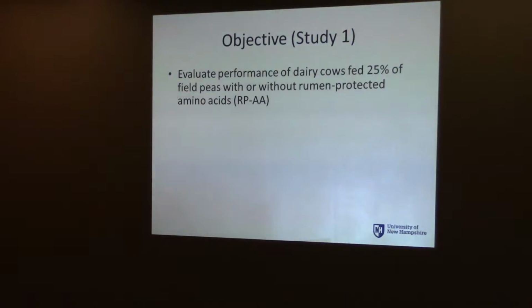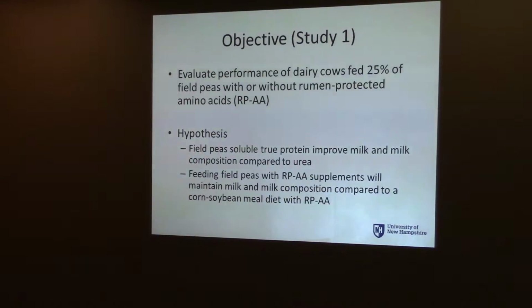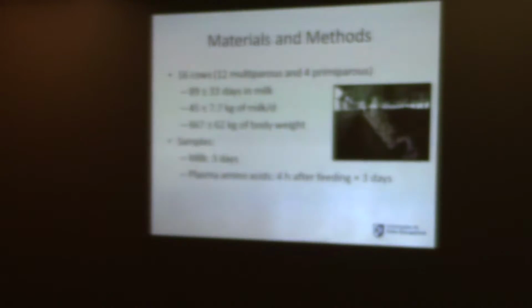So the objective of this study initially was to look at the performance of those cows when they're fed about 25% of the diet as field peas, and we had rumen-protected amino acids added. So one of the limitations could be amino acids. We are adding amino acids to the diet, and those amino acids are not being degraded in the rumen. So basically, those amino acids pass through and are available in the intestine of the animals. So we hypothesized that field peas soluble protein, when added with amino acids, would be better than urea in a urea diet when you compare field peas with rumen-protected amino acids, and could be similar to a corn soy meal diet. So those studies will use 16 cows. Those are high-producing cows, about 100 pounds of milk.